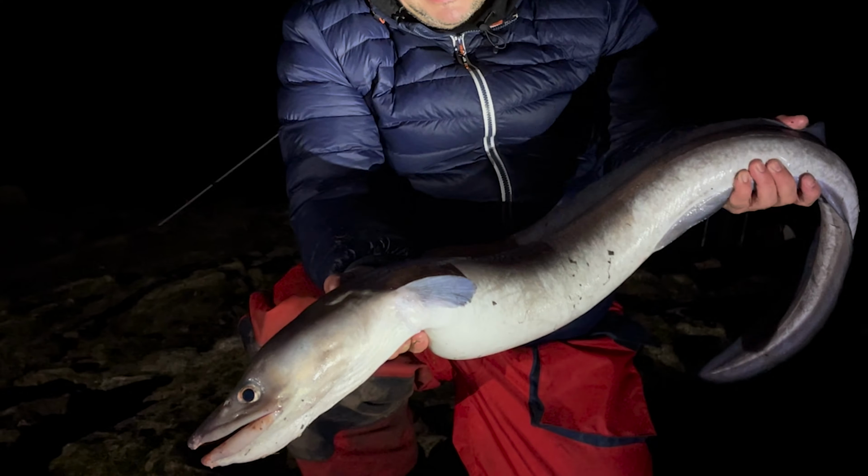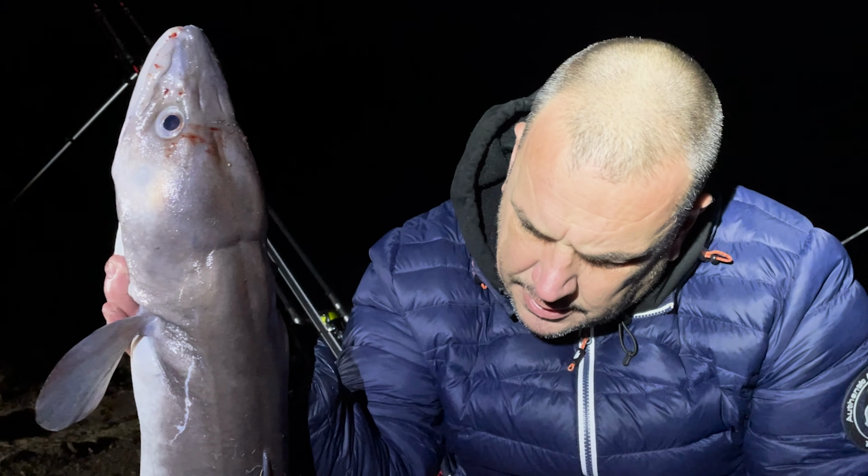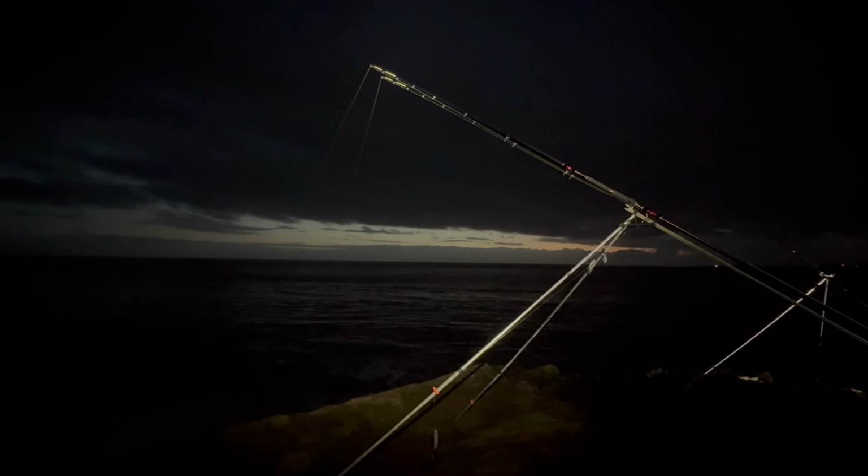I did call it on the bite. As soon as I hooked into it, I could tell straight away that it was an eel. But look, gonna take some stills and get him back.